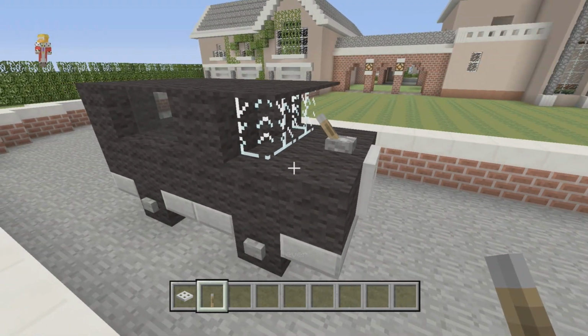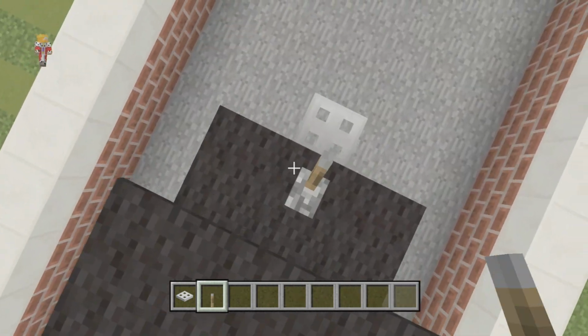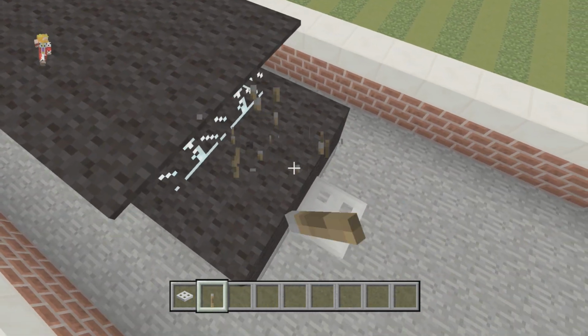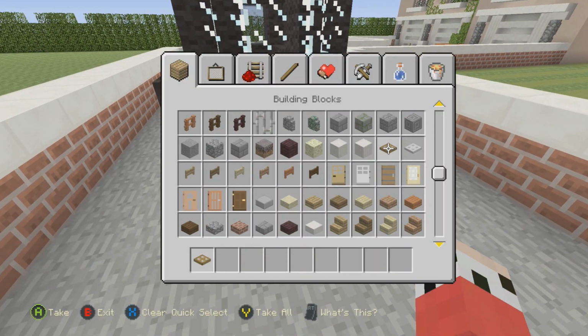Now, does that look bad with that? I'm thinking of it being like a hood ornament. No, I don't like it. We'll go with a wooden one.